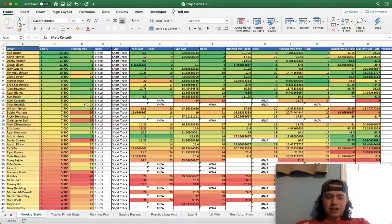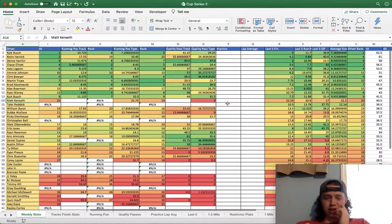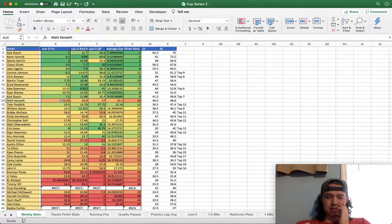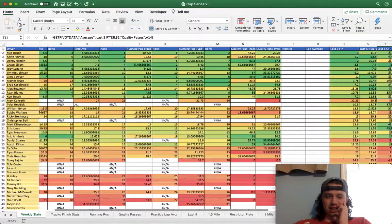All right, Matt Kenseth, I'm not excited about Matt Kenseth. He just hasn't looked good. These are stats from the last 2 years, which he was running in a Roush car and just really not looking good, so I don't really care about those. But I'm caring more about what Matt Kenseth's done since he's been in that car. First Darlington race was really good, but still, his average finish is 22.25, and average running position of 20.8 and 17 quality passes, and he starts 14th.